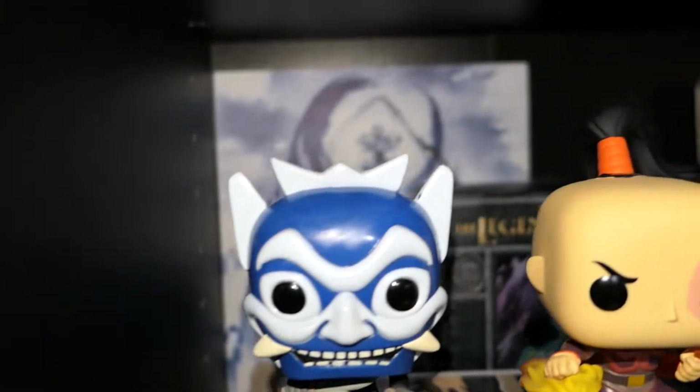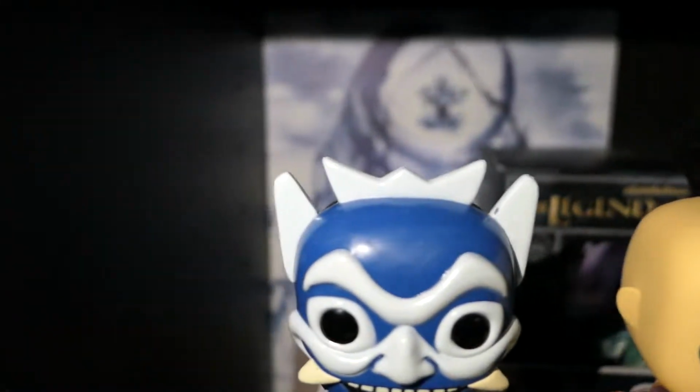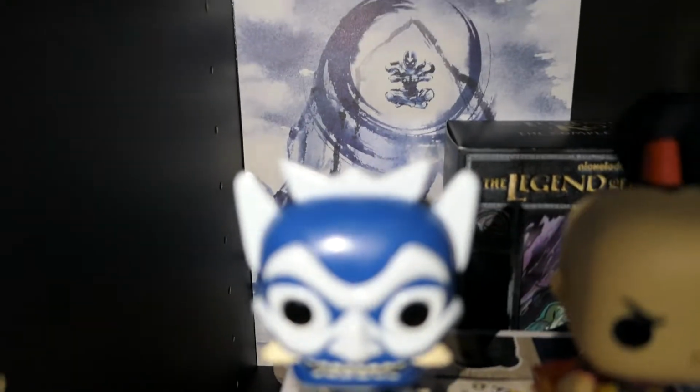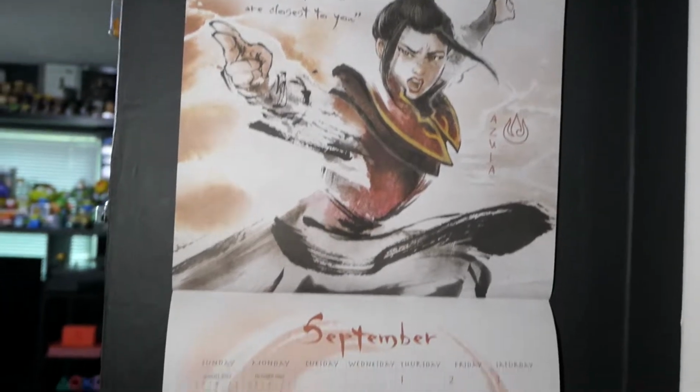So now coming to the background, we have this pretty awesome poster of, let me see if I can get in here. There we go. So we have this pretty awesome poster of Aang kind of just doing his thing. The reason I put all this stuff here and not over here is because I just didn't have space on that shelf. Now that poster right there actually came from this calendar that I have over here, and it's just a really awesome Avatar calendar. So we have that right over there.